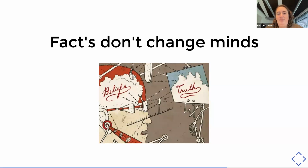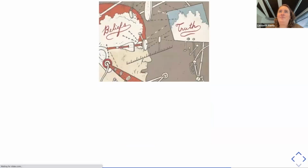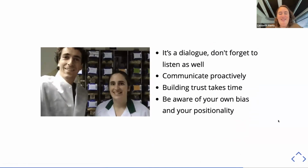So it's really not as simple as just putting the facts out there and thinking that the work is done or the conversation is done. What has to happen is a much more complicated answer. I think, navigating tough talks, it says talks there, so it's a dialogue, it's a two-way street.